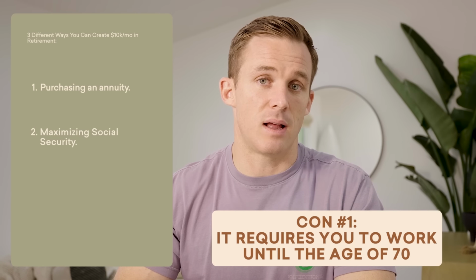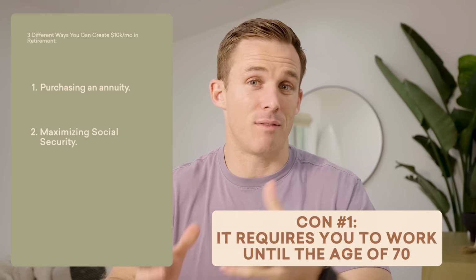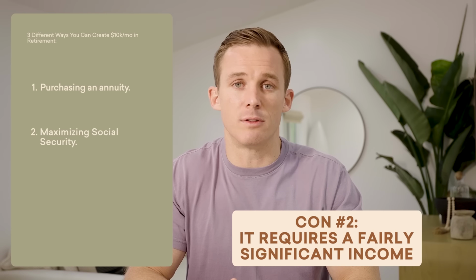Well, if you have no other assets, this strategy really requires that you work until the age of 70. Because if you don't have any other assets, you have nothing else to live on until Social Security kicks in. So doing this means you're working until 70. Doing this also means you need to have a pretty significant income over the course of your working career. Social Security looks at your 35 highest years of earnings, and based on those highest 35 years, if you've maxed them out, so if you've hit the Social Security wage base cap, then with that, you've maxed out your benefit.